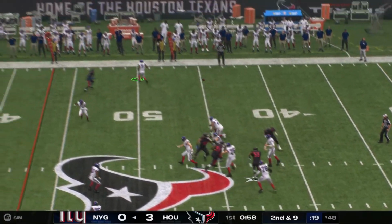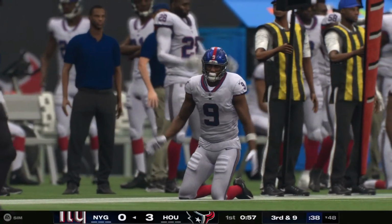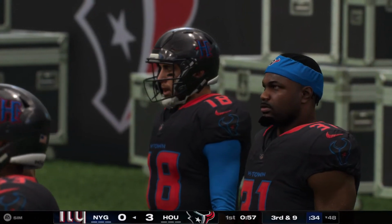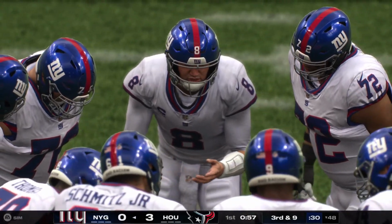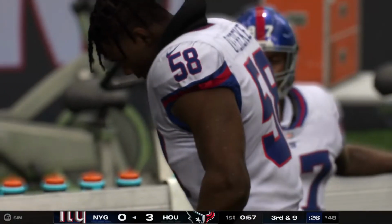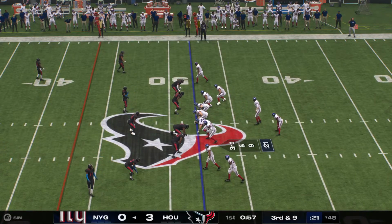Here's Jones. That one is incomplete. Couldn't hang on through the contact. Timing is everything in life, and timing is everything defensively. That throw was just a little bit late and gave the defense time to close, deliver a pop, and knock that ball loose. Last pass unsuccessful, and they have 3rd down here.